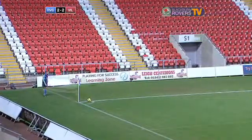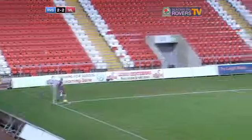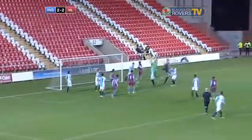Everybody back to defend this corner, which is going to be swung in right-footed. One of the Villa men went down there, and David Wright comes to claim that one. Good hands that time from the Rovers goalkeeper, who's been solid since giving away that second goal.